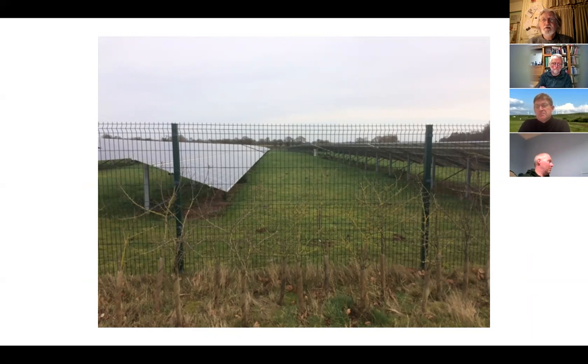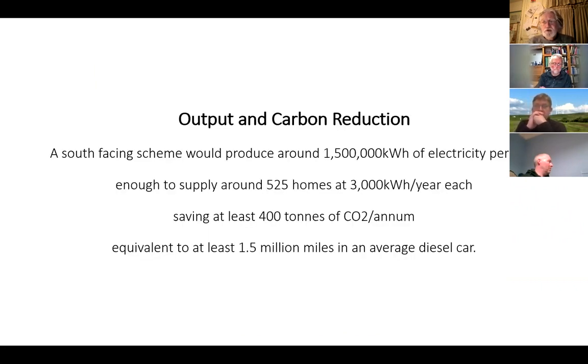Reasonably well spaced, otherwise you get shading from low sun from one row of panels to the next. The land in between and underneath the panels can be grazed. It's currently rough grazing. I wouldn't put horses in there or cows. I think it would have to be sheep, but it could still be grazed. This is actually a solar farm in Shropshire that I'm involved in potentially buying.